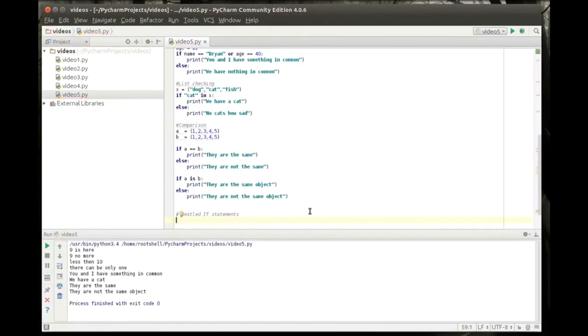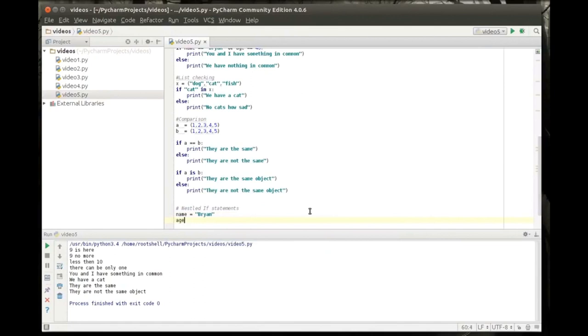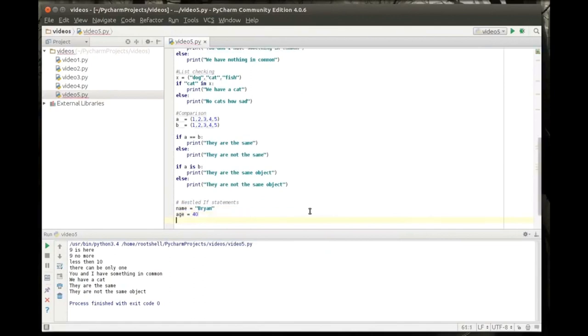I need some more variable names. Let's go name equal Brian, age equal 40. Well, they're not new variables. I just want to illustrate what's going on here. And pet equal cat. Why not?